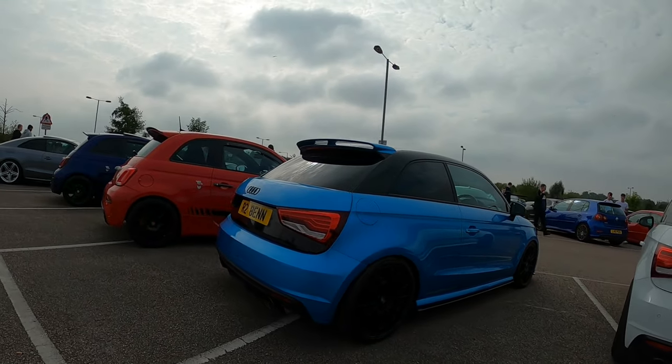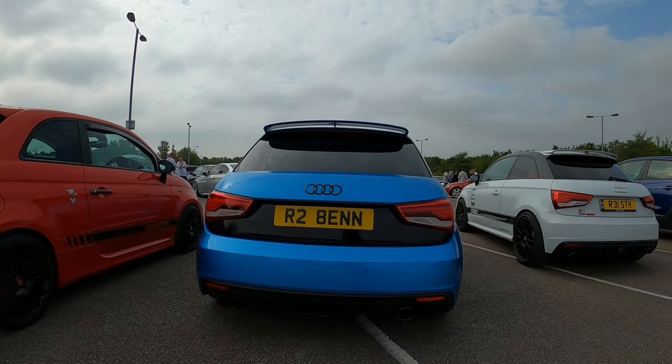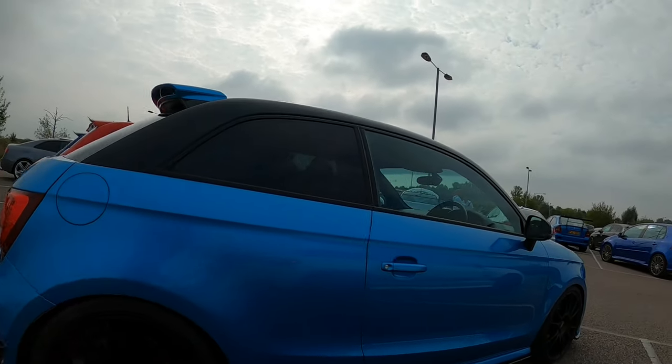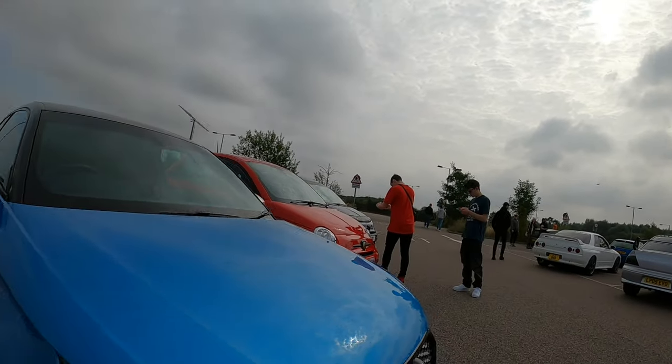Sitting next to another one. Or is that just. Yeah, no, that is an S1 as well. Quad pipes. Ozzy racing wheels as well, side skirts. I'm guessing tuned too.